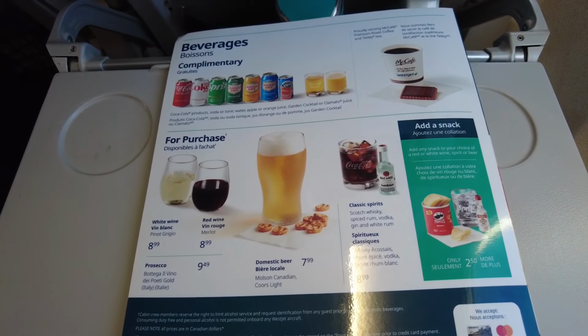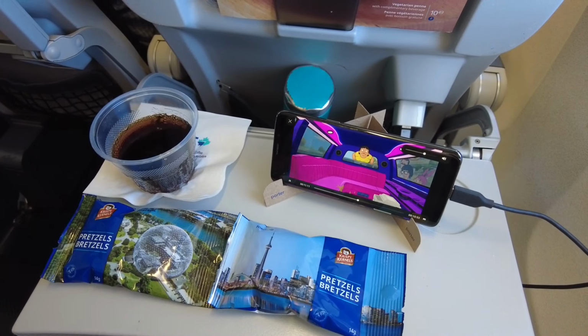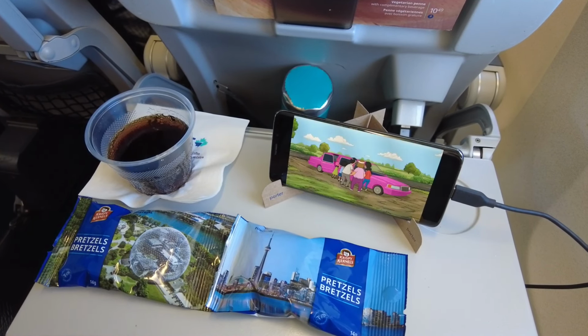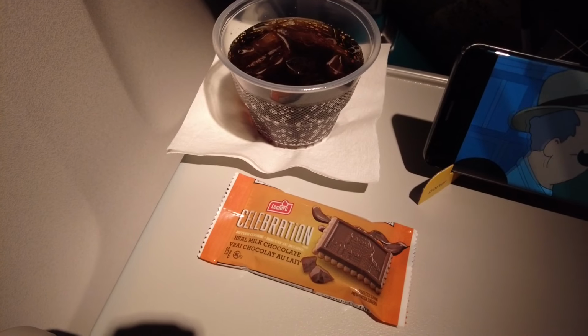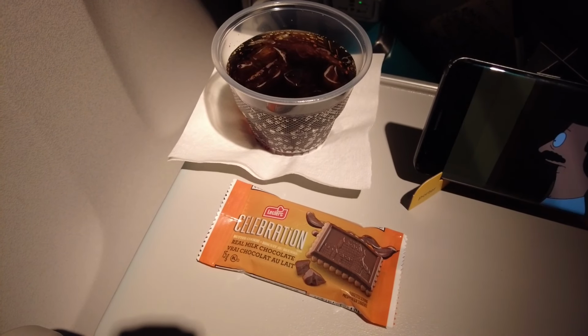Nonetheless, there was a quick drink service, and I went with a Coke Zero. We had the options of cookies or pretzels, and I managed to score 2 bags of the latter. I enjoyed the cookies on my late flight the other day. So cheers to enjoying a nice, relaxing regional flight. Time to enjoy the views of the Rockies for the last time this year.